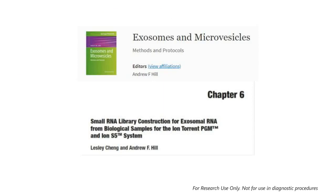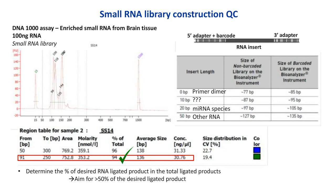This protocol has also been published in Methods and Protocols if you want to have a look. It basically involves some of my tricks and also several changes to the protocol to be able to make small RNA libraries from small yields of RNA, in particular from exosomes. As I mentioned, it's quite straightforward to make small RNA libraries when you have plentiful RNA, such as in brain tissue or cells.